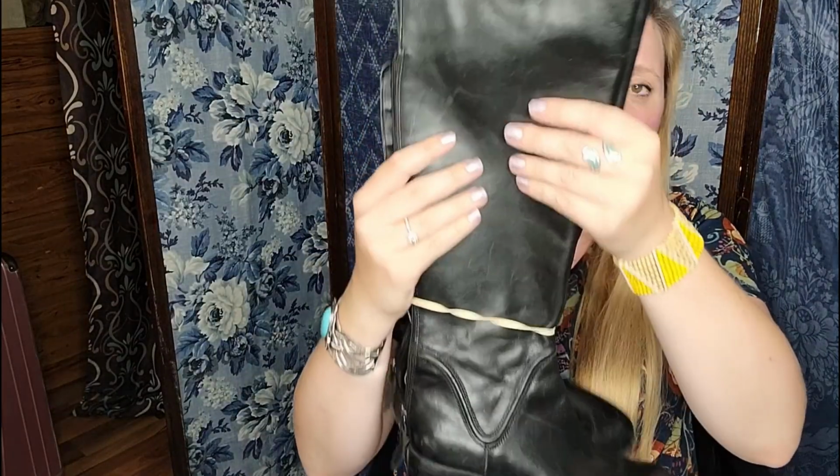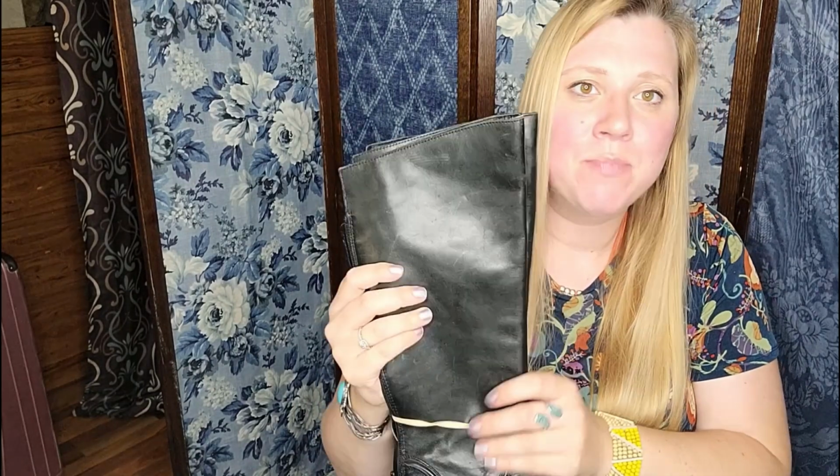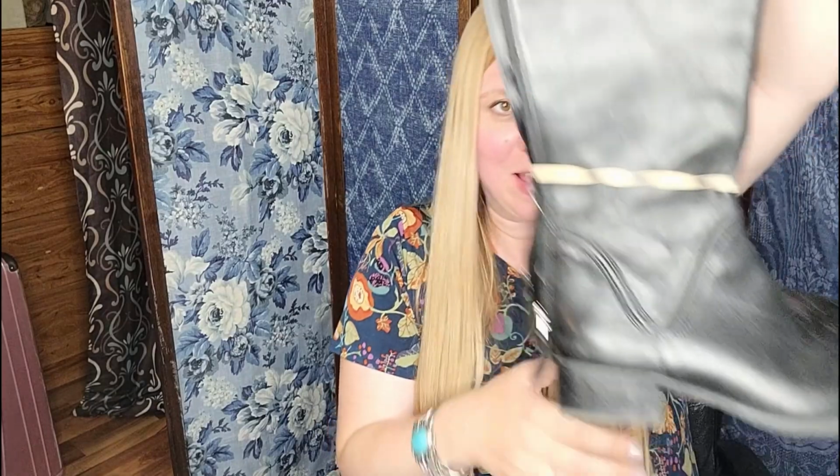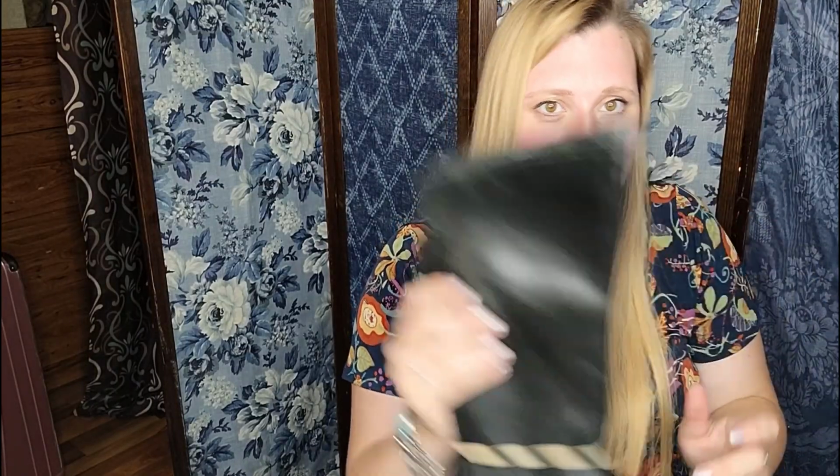Easy to list. These are just Franco Sarto tall leather boots. I do well with Franco Sarto tall leather boots. Probably $39.99, especially now that boots are kind of flying out of the store. I just sold some, I think for $40, some Franco Sarto black tall leather boots. This brand makes good quality leather boots, so these were not picked up by anybody else, so I grabbed them. I don't pick up every single one of this brand, but I do see these kind of often at the bins.